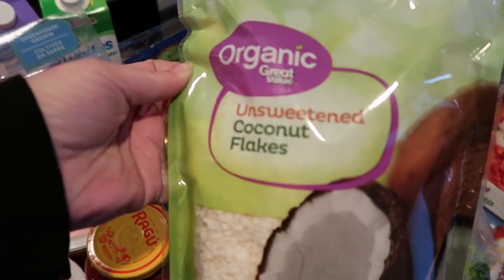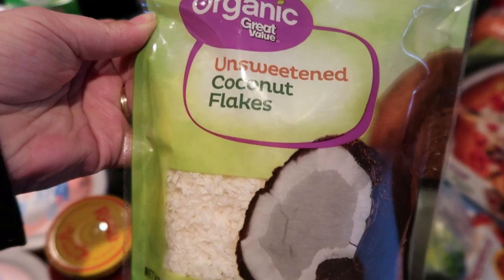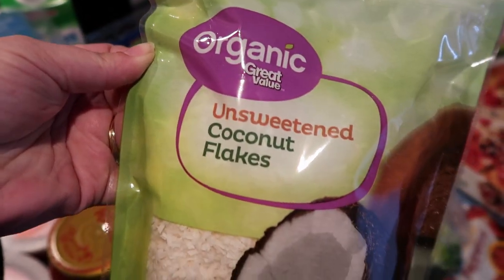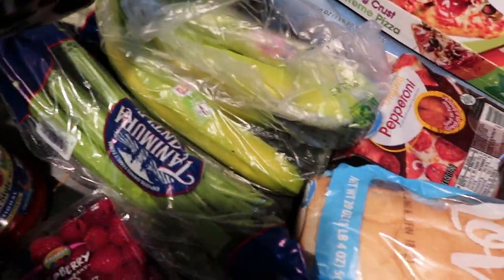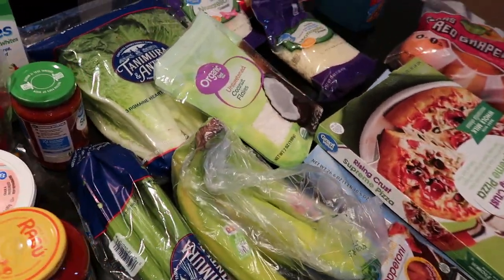One of my favorite sweet treats that is Weight Watchers friendly is to do a chocolate rice cake spread with a little bit of peanut butter and then topped with banana and unsweetened coconut. So I already had the rice cakes, I have the peanut butter, picked up the bananas and the coconut flakes to be able to have that special little treat because I was craving it this week.